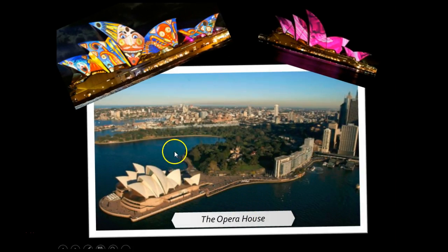We find one of the most famous buildings. If you look at this building, you'll see funny looking shapes on it. This is the Opera House in Sydney, Australia. You see we have water all around us again. The Opera House is one of the most famous locations for them to have concerts and plays, ballet, all kinds of things. They do fun things like light shows at night on these white cement shells. They call these shells. Even though they're not really made out of shells, they look that way. There are fun, different things they do at the Opera House.